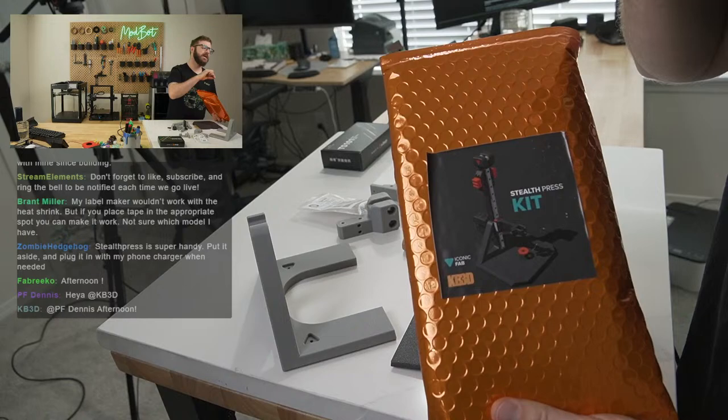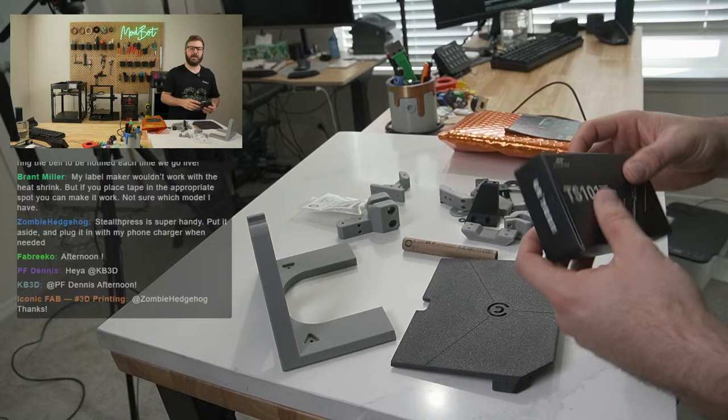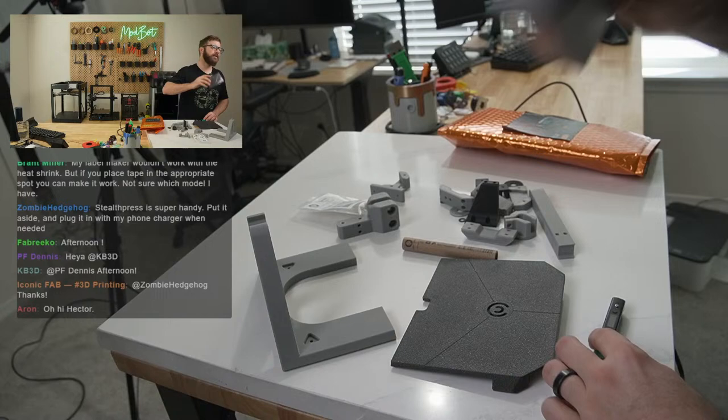Also, they were kind enough to send over the TS101. One of my biggest potential concerns about building one was that I was going to be tying my primary soldering iron to it, which is the Pinecil. And I was just like, I don't know how much I'm gonna like swapping back and forth between installing it here or not. So the TS101 is gonna stay full time inside of the Stealth Press, which is really nice.